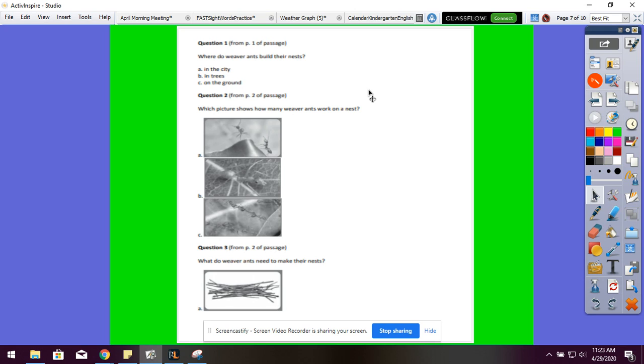If you need a pencil, go pause the video and go grab a pencil, but circle what you think the right answer is. So where do weaver ants build their nests? A, in the city, B, in the trees, or C, on the ground?